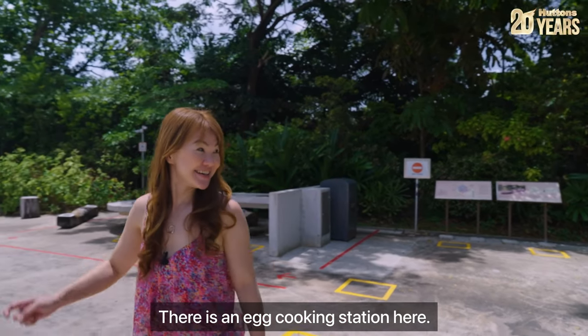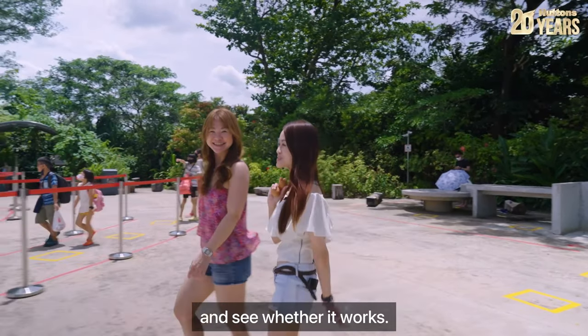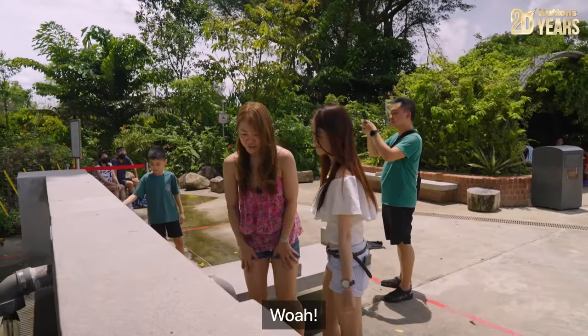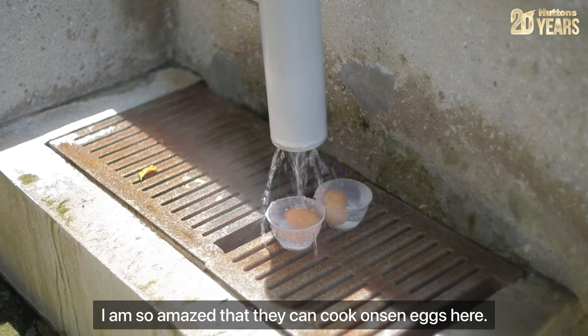There's an egg cooking station here. Wow! You should bring some eggs. Of course. Hey, let's try to cook and see whether it works. Okay. Egg cooking station. Wow! Baby can cook eggs there. Yeah, I'm so amazed that they can cook onsen eggs here.